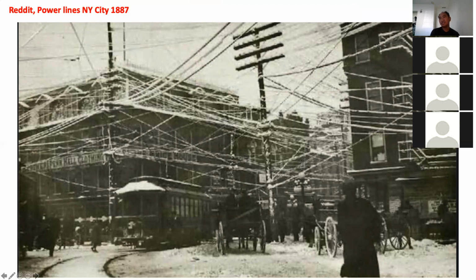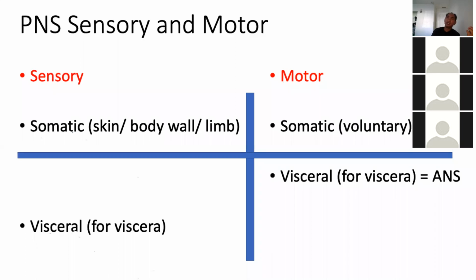this is New York City in 1887. Look at the power lines, you know, it is going crazy here, meshing around like a network. It is the same as in our body. All the cranial nerves are coming out, peripheral nerves. The brain is just there, it is just close to all the ganglions, and that is what we have to sort out. That's the beginning. This lecture is the beginning.